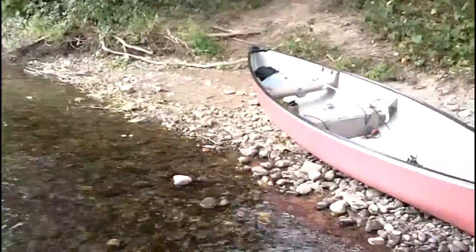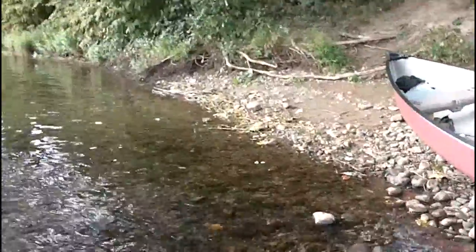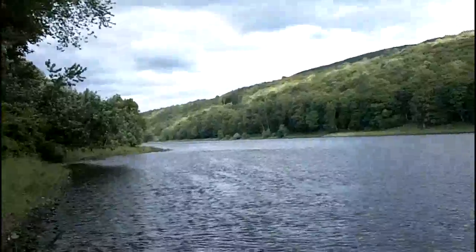And as you can see, I got a beautiful view in the background here, and my arms are about ready to fall off. So I'm unpacking my canoe and I'm gonna go up to the site. Got it almost unpacked. I'm gonna pitch the tent and make some coffee and something to eat. So there's some more of the view.